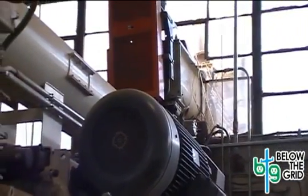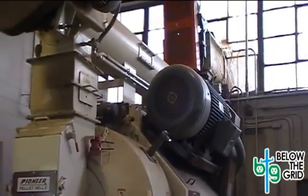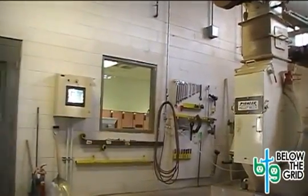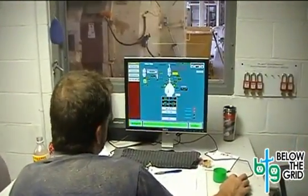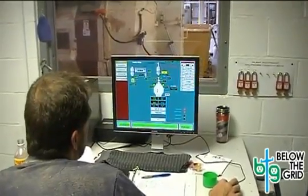The raw material is dropped into the front of the pellet mill and forced through holes in the middle of the pellet mill that form the wood pellet's cylinder shape. A computer regulates this process. An operator watches over the computer controls to ensure that each system functions properly.